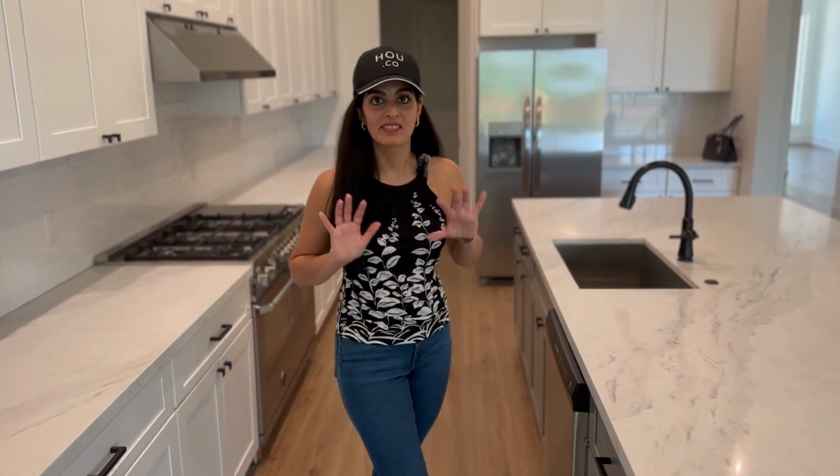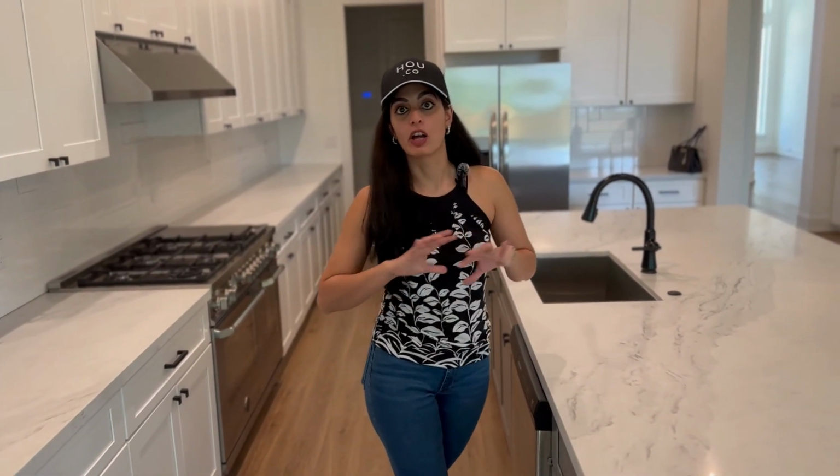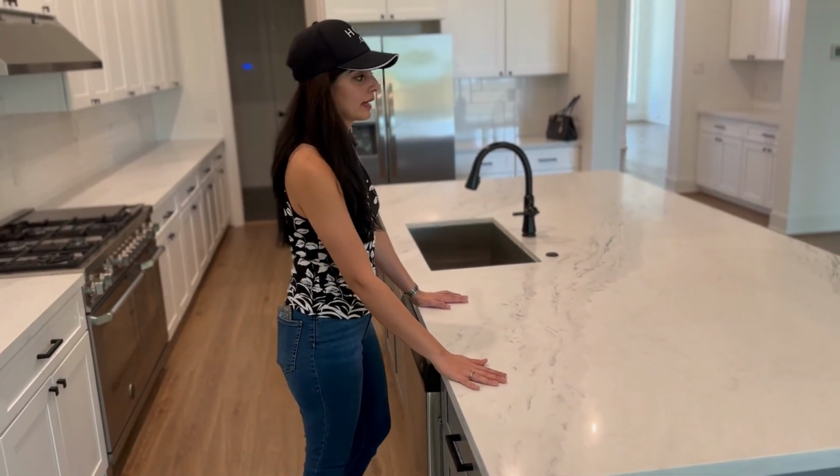I really love this kitchen. I don't know if you agree with me, but when I'm cooking, I love to have a lot of space, a lot of counter space. So I really like that they included that here.